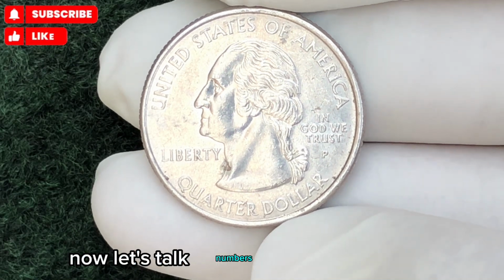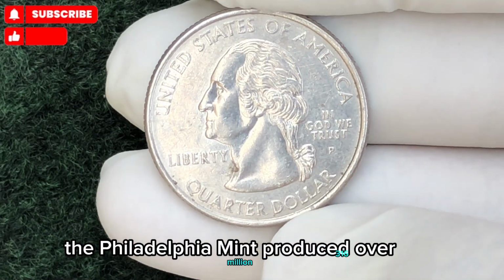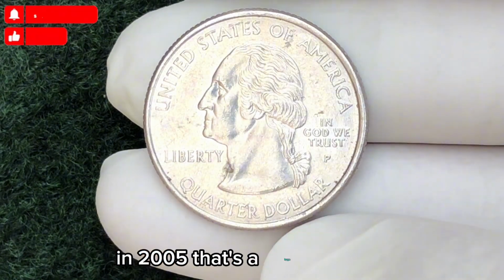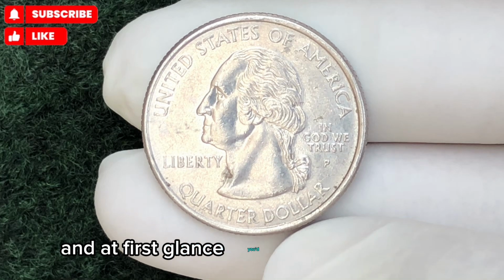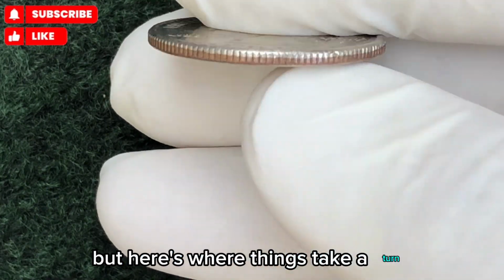Now, let's talk numbers, minting numbers. To be exact, the Philadelphia Mint produced over 316 million Oregon quarters in 2005. That's a huge number, and at first glance, you'd think that means the coin is common. But here's where things take a turn.